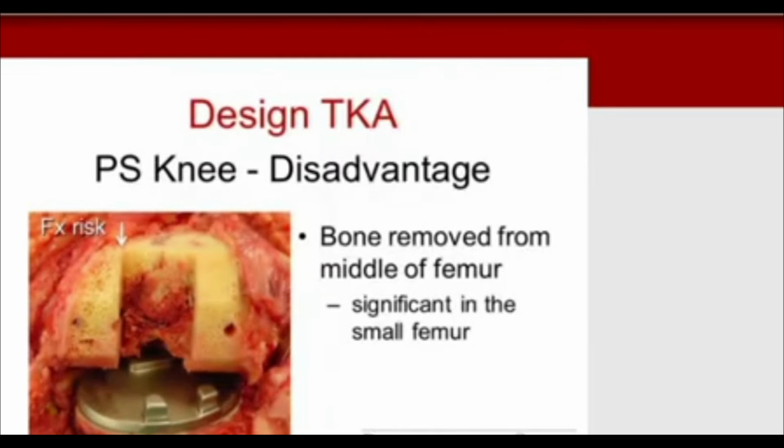Another problem with posterior stabilized knee is fractures. This most commonly occurs in the medial femoral condyle. As you can see, the box cut in this small knee comes very close to the medial femur. That bone removed is a disadvantage for those patients with small knees, especially in the Pan-Pacific area where the anthropometric size of the femur is relatively small relative to the cut of the bone.